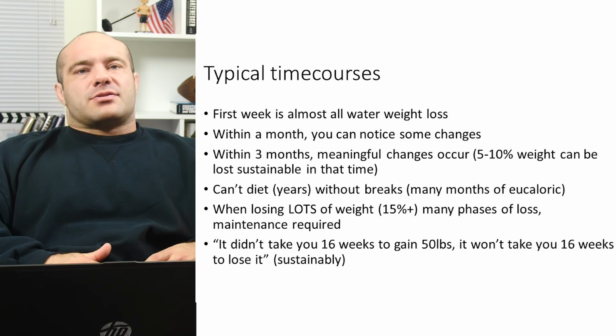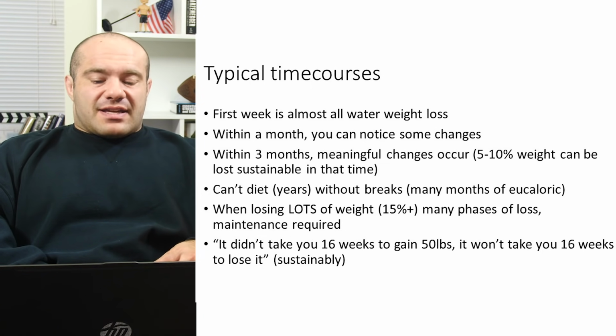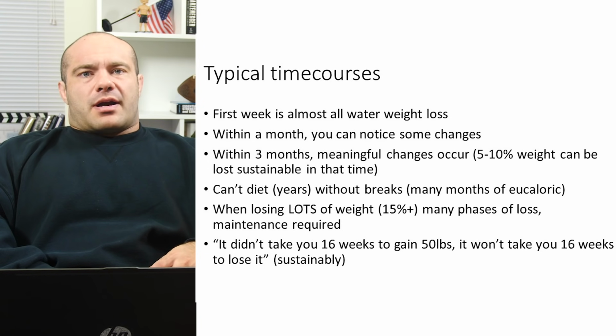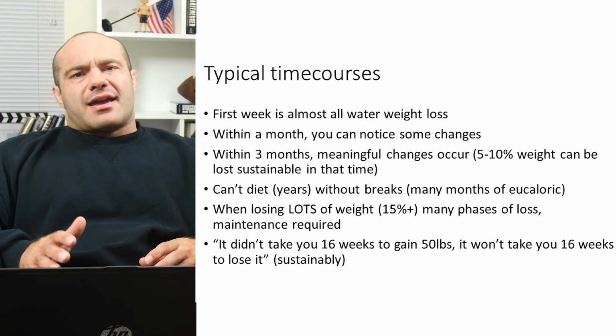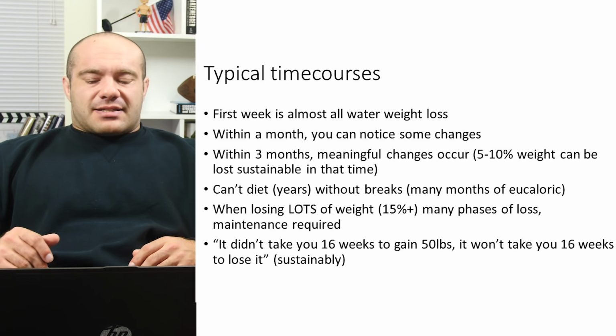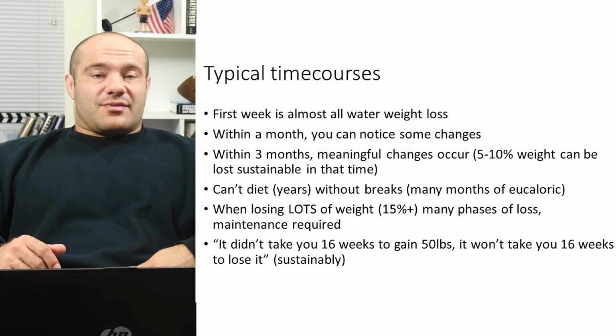So when lots of weight is required, 15% plus total body weight for you to lose, many phases of fat loss and maintenance are required. You can't one-shot kill it, even though it's super tempting, right? And the line there is, it didn't take you 16 weeks to gain 50 pounds, and it's not going to take you 16 weeks to lose it.